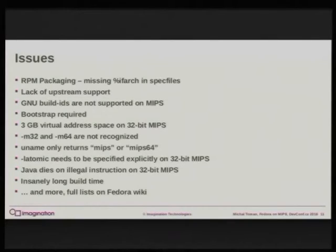Yeah, and then there's insanely long build time. I mean, MIPS obviously is not the most powerful architecture in the world, but my favorite package for the last half year is libint, which is a library that computes integrals, which takes some 7 or 8 hours to build on primary. On 32-bit MIPS, it took 21 days.